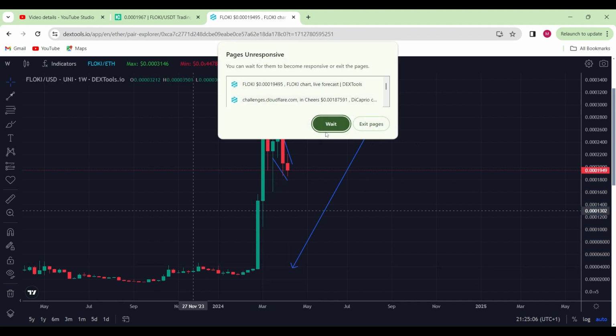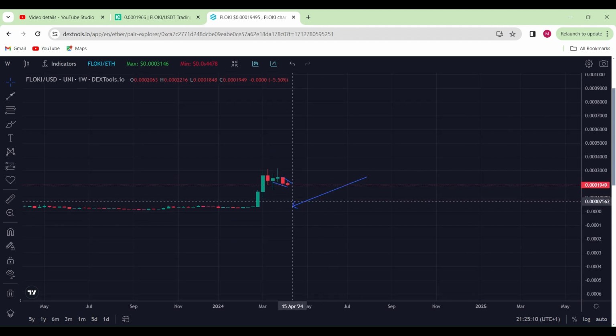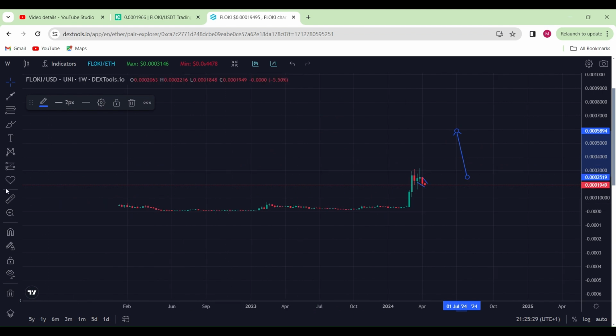But to be fair, I wouldn't be too bothered, because once it does come back down to retest over here, it gives all of you the opportunity to actually reload your bag. Because once we do come back down here, you could be adding a lot more to your bags in order for us to be pushing a lot higher, and this coin could actually seriously blow. And once it blows, I reckon we should be expecting huge price action coming in for Floki.